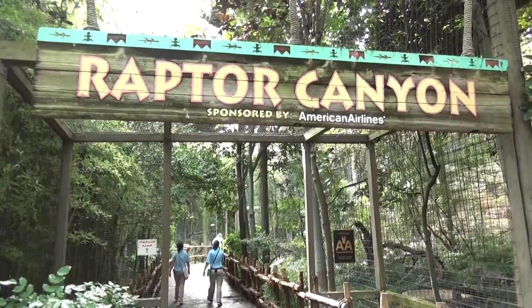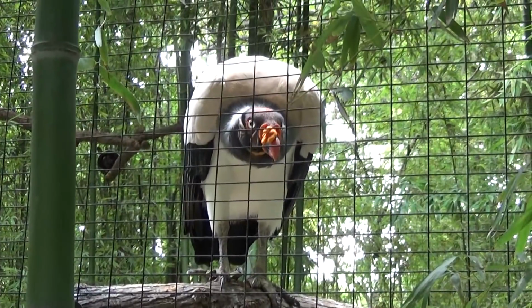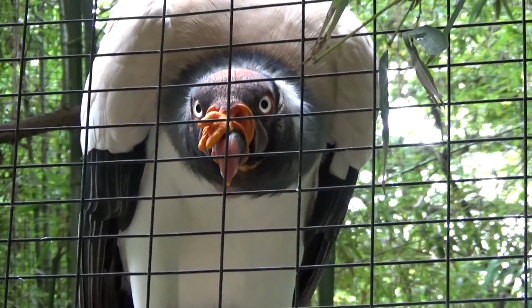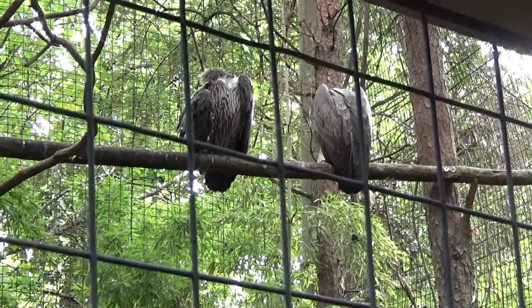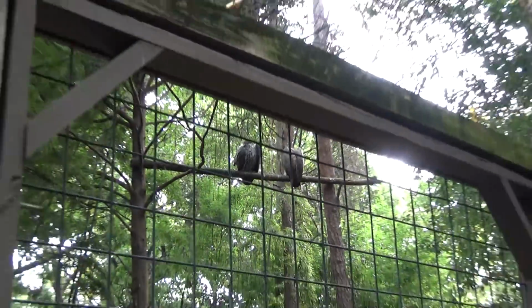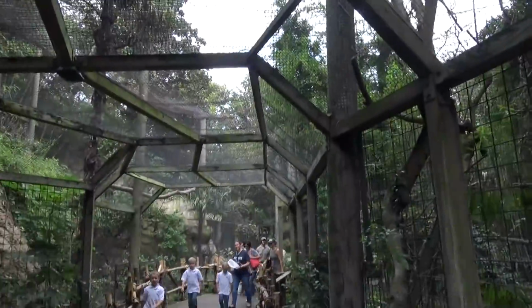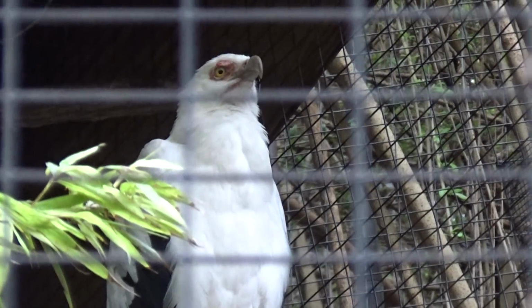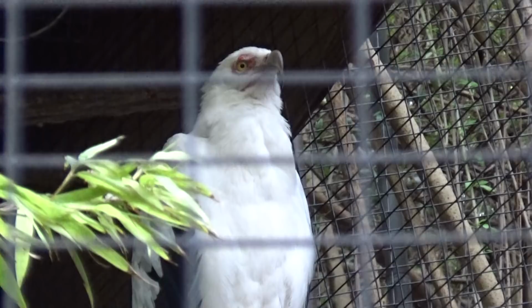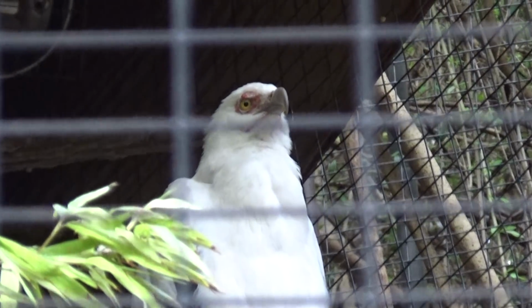Raptor Canyon is up next. This guy here is a king vulture, looking right at me. These guys are vultures up here. Also, I love the design of this exhibit where you're kind of walking in a caged-in tunnel where the birds can fly right over you if they wanted to. This pretty bird finishes up Raptor Canyon, and this is the palm nut vulture. Not sure if I've ever seen this animal at a zoo before.